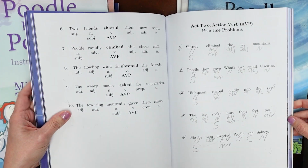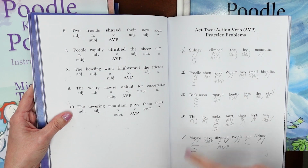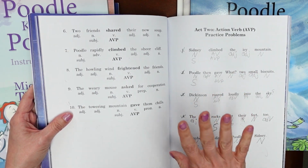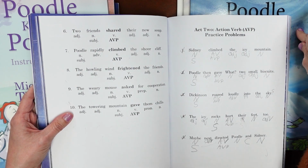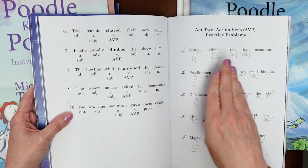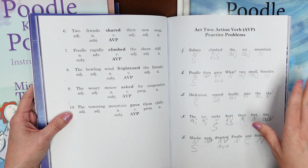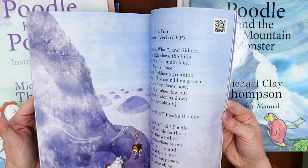She's doing a great job of labeling. This is actually the premise when you are studying sentences with Michael Clay Thompson: you do a four-level sentence analysis. The first level is parts of speech. The next level is parts of a sentence, like subject and verb. The third level is phrases, and the fourth level is clauses. So this second book is all about parts of a sentence.